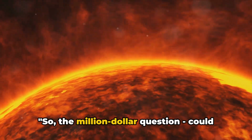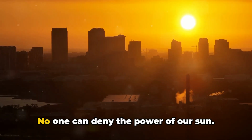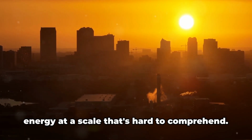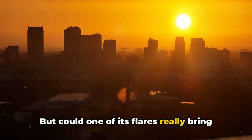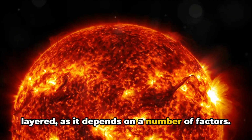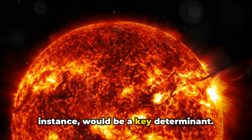So, the million-dollar question, could a solar flare wipe out all life on Earth? No one can deny the power of our sun. It's a massive furnace, churning out energy at a scale that's hard to comprehend. But could one of its flares really bring about the end of days? The answer is layered, as it depends on a number of factors. The size and intensity of the flare, for instance, would be a key determinant.